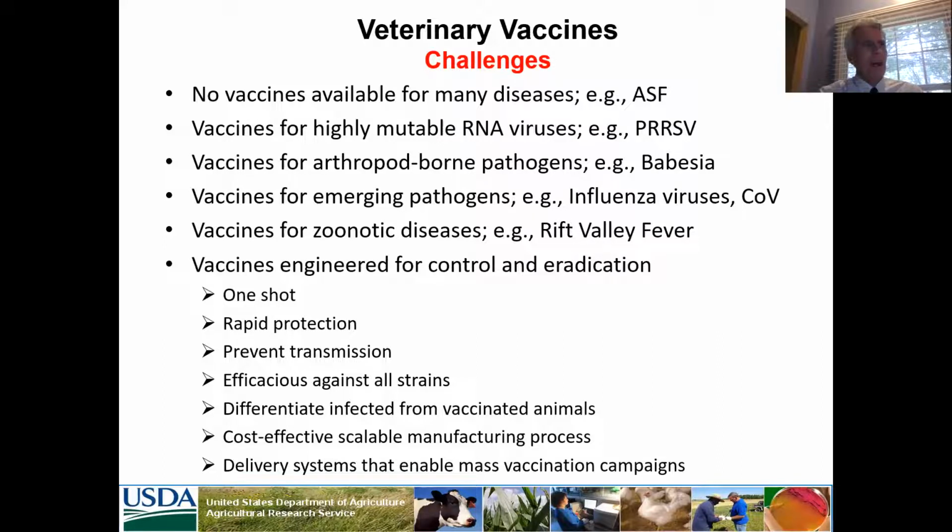We need a rapid onset of protection. This is really important when we face a disease outbreak. We want to stop that transmission. And so the sooner we can induce a protective immune response, the sooner we can prevent that disease from spreading. For a lot of these agents, like influenza viruses and even foot and mouth disease, where we have a lot of different strains, we need vaccines that are efficacious against all strains, because even if we are aware of these pathogens, we never know what strain is going to emerge and come to our shores.